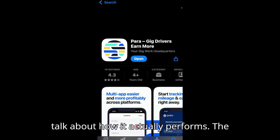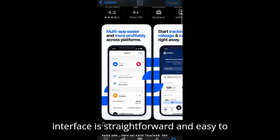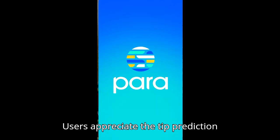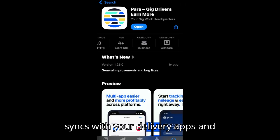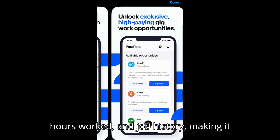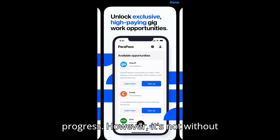Now let's talk about how it actually performs. The interface is straightforward and easy to use, especially for multi-app drivers. Users appreciate the tip prediction feature and the ability to filter out underpaid or unprofitable jobs. The app syncs with your delivery apps and provides useful metrics on your income, hours worked, and job history, making it easier to plan your schedule and track progress.